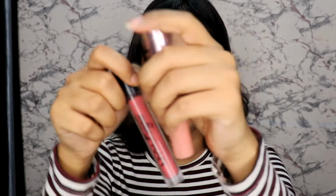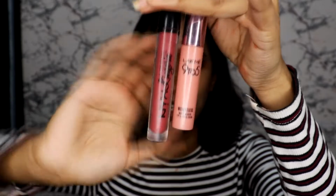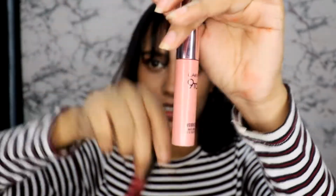For blush today, I'm just going to use two lipsticks: the NYX Lid Lingerie and Lakme 95, in Exotic Brick Bloom. I'm going to take them on the back of my hand, warm the product up on my finger and take the excess off, and place it in the center of my cheek. Blend it.